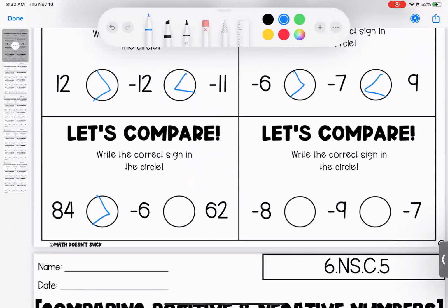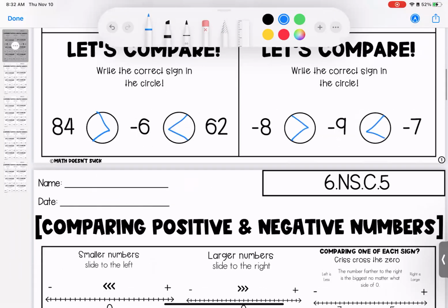84 is greater than negative 6. Negative 6 is less than 62. Negative 8 is greater than negative 9. Negative 9 is less than negative 7. That brings us to the end of page 1. If you have any questions, please bring them with you to class.